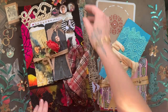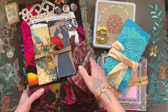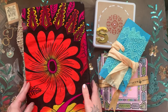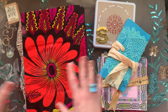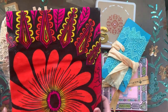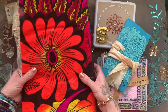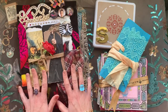She just makes the most spectacular junk journals and uses all kinds of different techniques in her crafting, like collage art and a lot of really cool magazine and newspaper clippings. And the way she puts it all together is just over the top spectacular. Case in point, look at this unbelievably bright, cool, bohemian, sort of 1960s psychedelic flower fabric that she used on the back of this gigantic journal. So yeah, I'll get to this one. This is the pièce de résistance that I'll show you at the end.